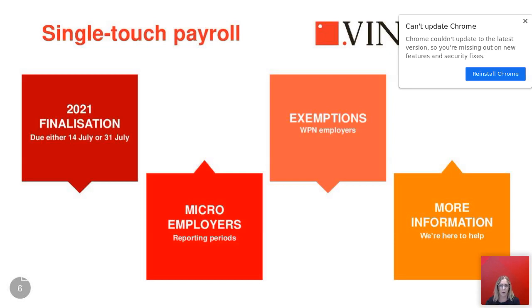Just a quick reminder too, if you have changed software during the year, you do need to make sure all of the information from both softwares has been included correctly. If you're a paid employee and you are looking at lodging your tax return, please make sure that the payroll data that is sitting in the system is tax ready. If it's not tax ready, maybe wait for your employer to do so.